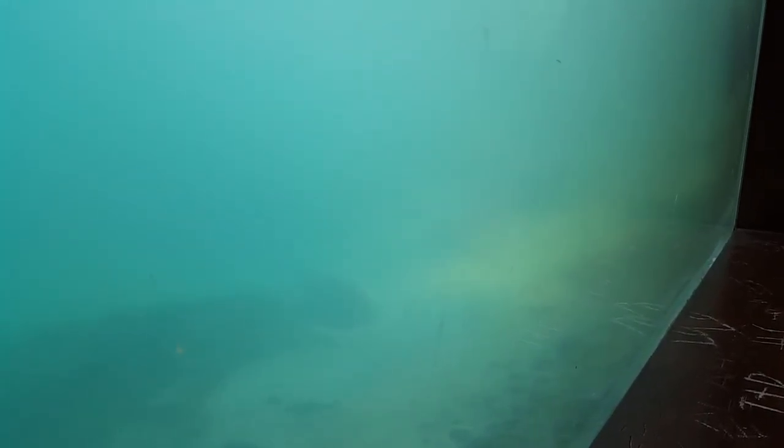Overall, it was pretty awesome to see this prehistoric giant freshwater fish up close and personal.